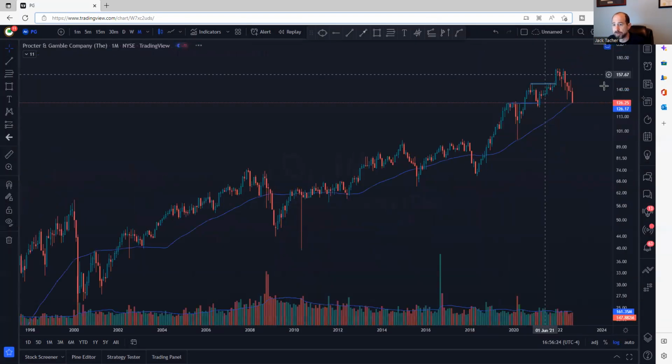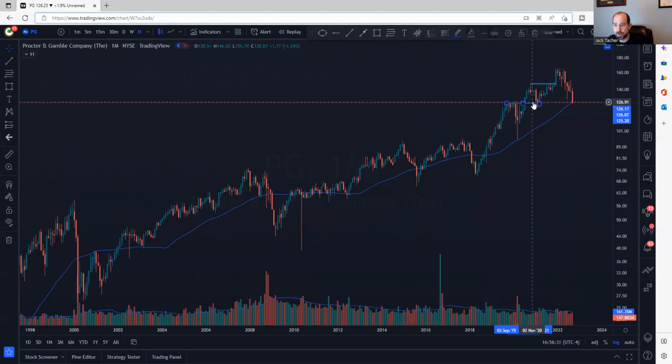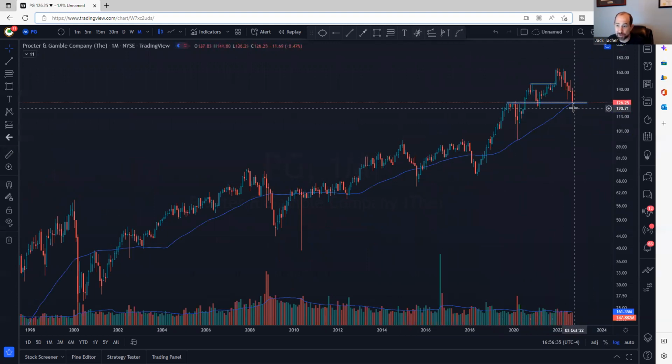Procter and Gamble, not looking great. Testing the 50-month down below it. Again, this will be the area that could potentially hold. Again, we may see a bounce next month. What do we know, right? Or at least in part of the month. But if this area breaks, things could get really, really nasty.